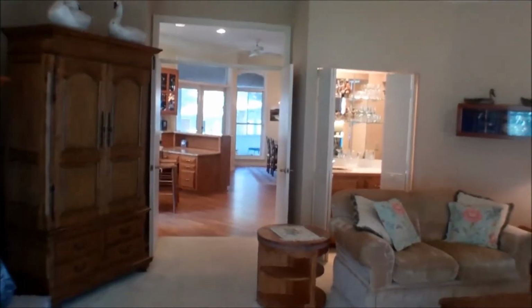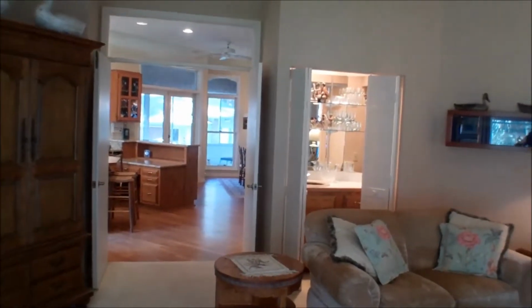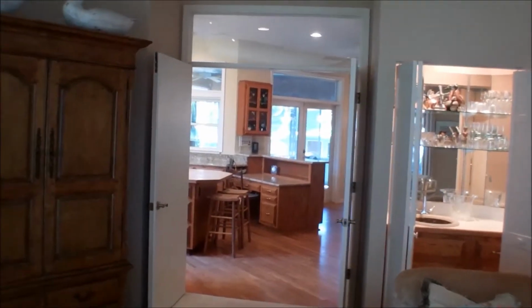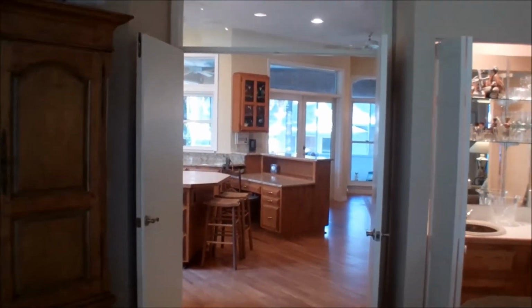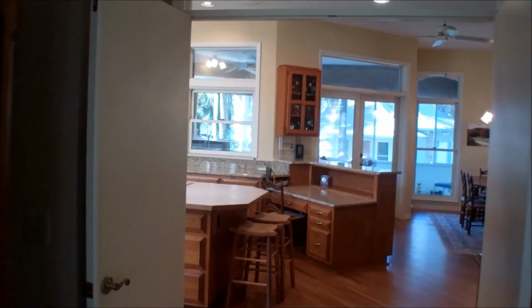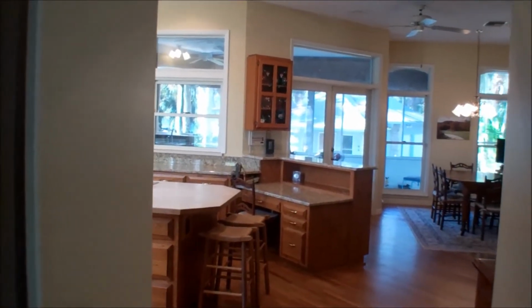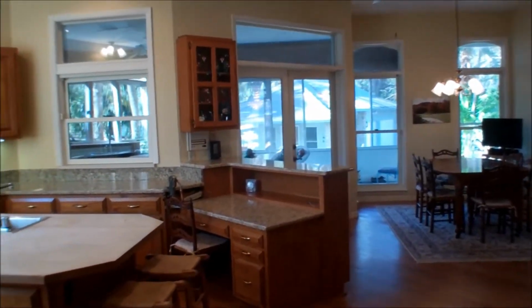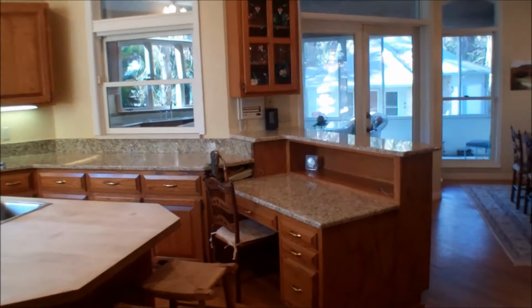Now, under air, this house is about 4,400 square feet. Under roof, with the detached garage, the porches, and the porch that we'll go on in just a moment, the enclosed porch, that is, we have just over 7,400 square feet. So, a very large home.